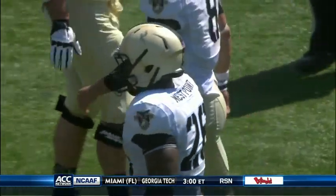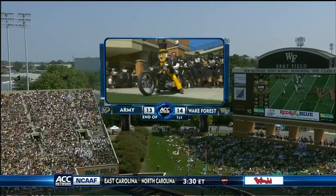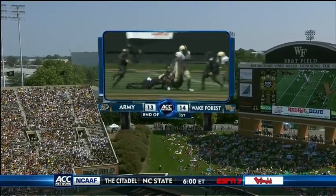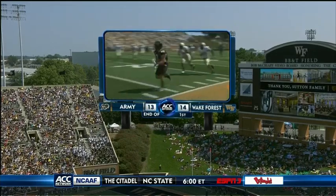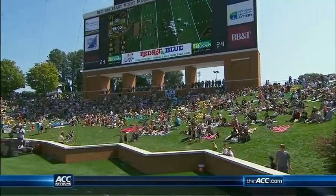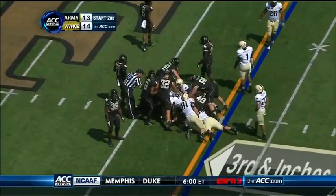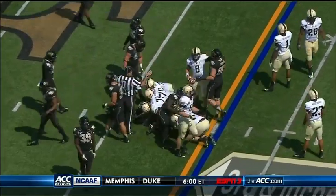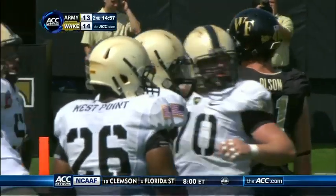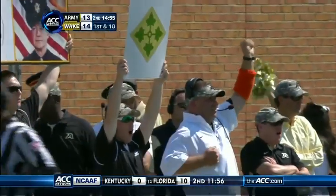4 possessions, 4 scores. And the Wake Forest Demon Deacons at homecoming, looking to get back in the win column. They're up by 1 over Army in the 12th meeting between these two teams in Winston-Salem. Welcome back to Winston-Salem. We get ready to go here in the second quarter.